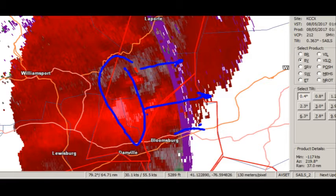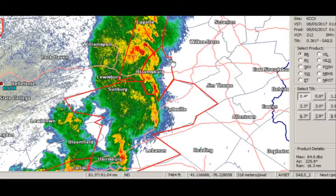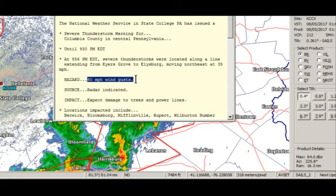Now, again, keep in mind that we may be overshooting the cold pool. So we have to really depend on those ground reports from spotters to really know for sure what's going on. And just click on one of the warnings here, severe thunderstorm warning, 60 mile an hour wind gusts. So there's probably some good reason for that to be out right now.